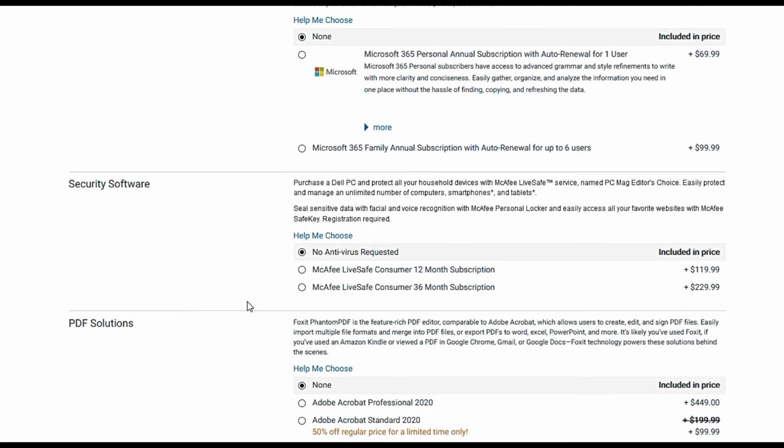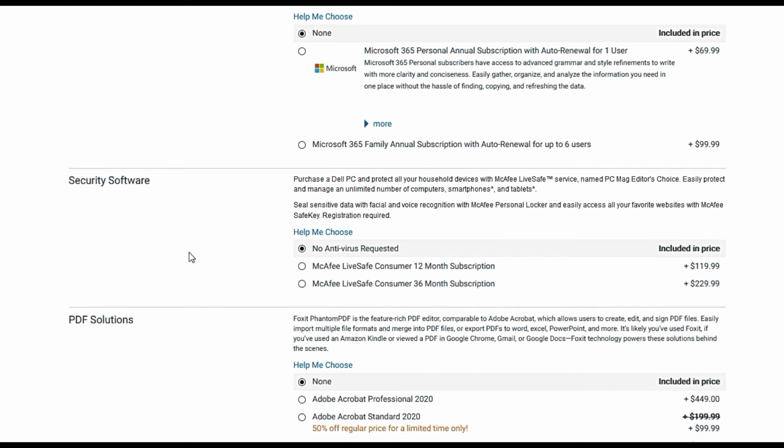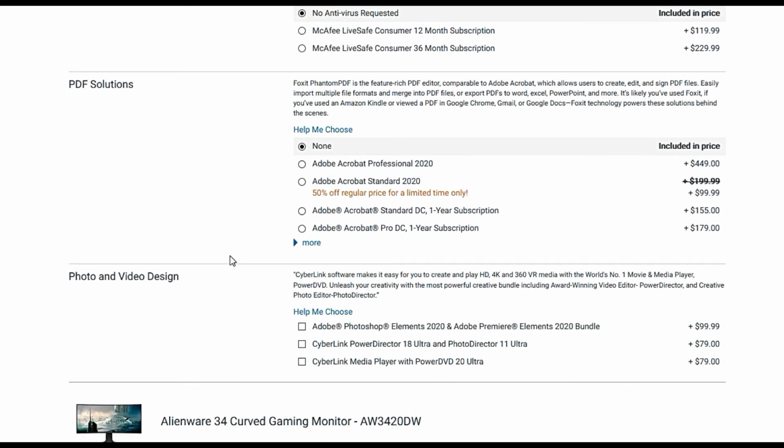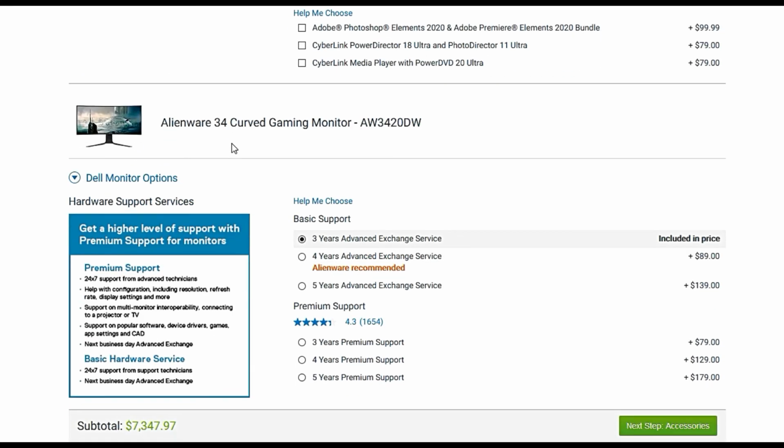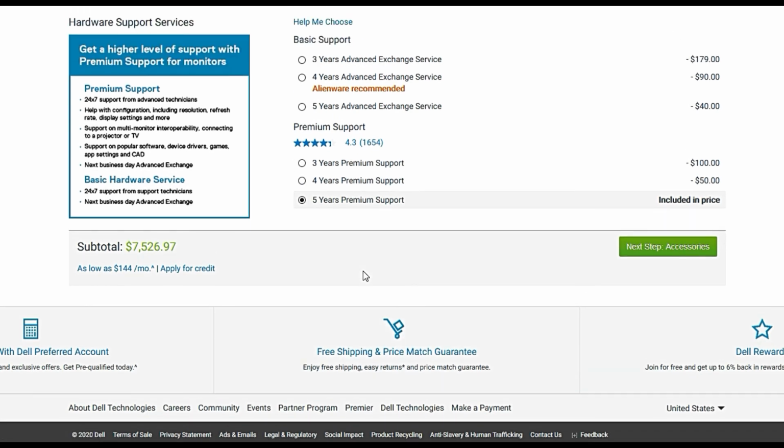Don't need a lot of this stuff. Again, never use McAfee. Absolutely never use McAfee. That is the worst virus software ever. Okay, there's a few that are worse, but mainly those are phishing softwares. And we're going to do 5 years on this. I mean, again, we're not going to be paying for this. So this is just a pipe dream. Oh my God, we're at $7,500. You could buy a new car for that.